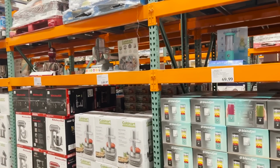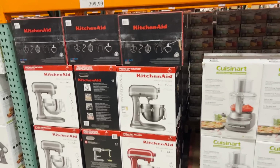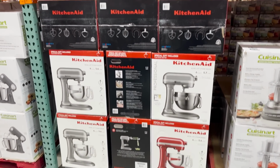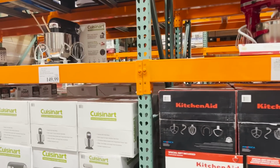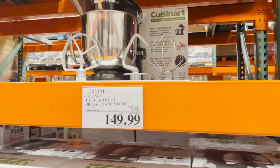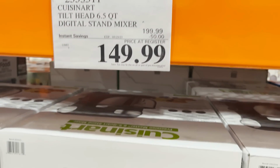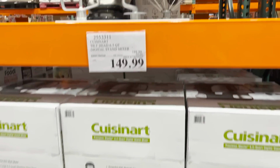So I have been using my KitchenAid for 20 years. That was back when they were a lot more expensive than they are now. But I noticed that Costco had this one on sale. It's a Cuisinart. So I wanted to give it a look over because I like the color.